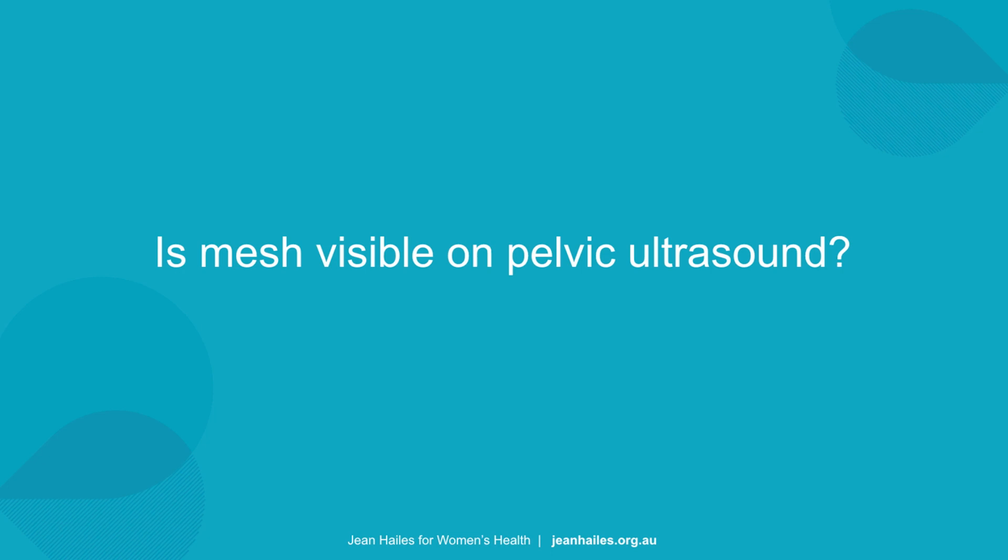Some people tend to do MRI, but I don't think that offers any good, and it's more difficult to get MRI. Transperineal ultrasound is only in selected tertiary centers. We do this, and we can do a dynamic scan. We get them to do Valsalva and pushing and see the prolapse movements, the anterior, the apical compartment, and the posterior vaginal compartment, all in relation to the mesh. And we can actually ascertain whether the mesh is still in place. So the answer to your question, whether you can see mesh, yes. Okay, thank you.